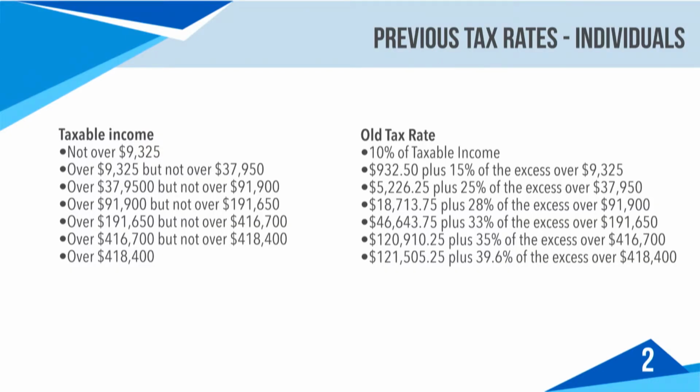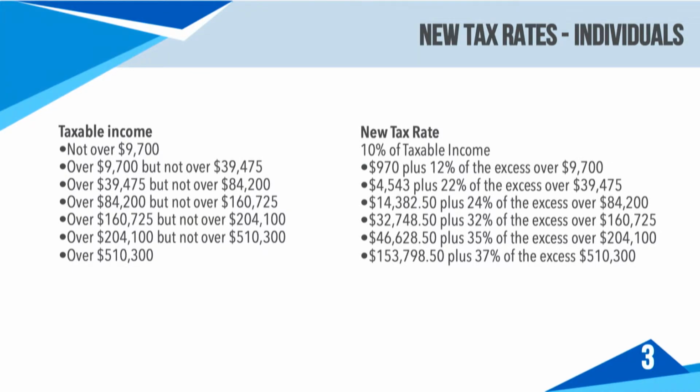What's happening now in 2019? Well, if you look at slide number 3, these are the brand new rates. They've just been released for 2019. Not 2018, we're talking 2019, and you're going to notice it's now jumped up to $9,700 before you hit the 10% level. The interesting thing, and just skipping through some of these to give you an idea, I know you should have these rates obviously close by you when you're doing taxes and when you're doing some estimates for your clients.